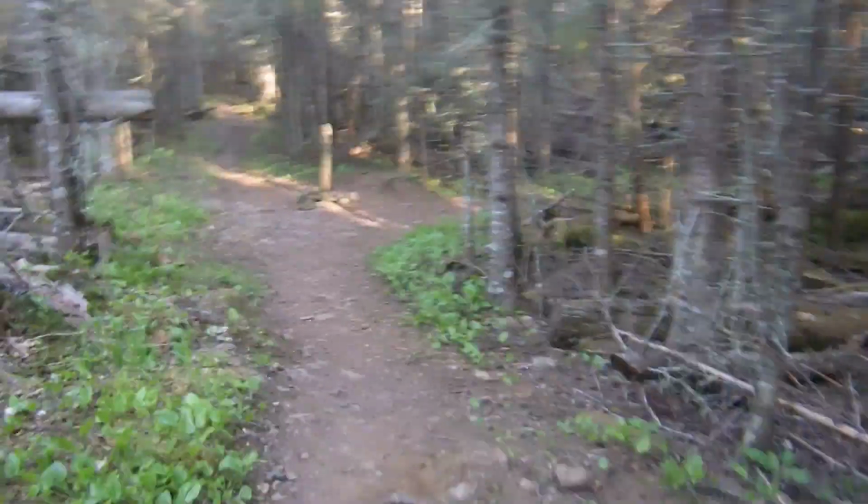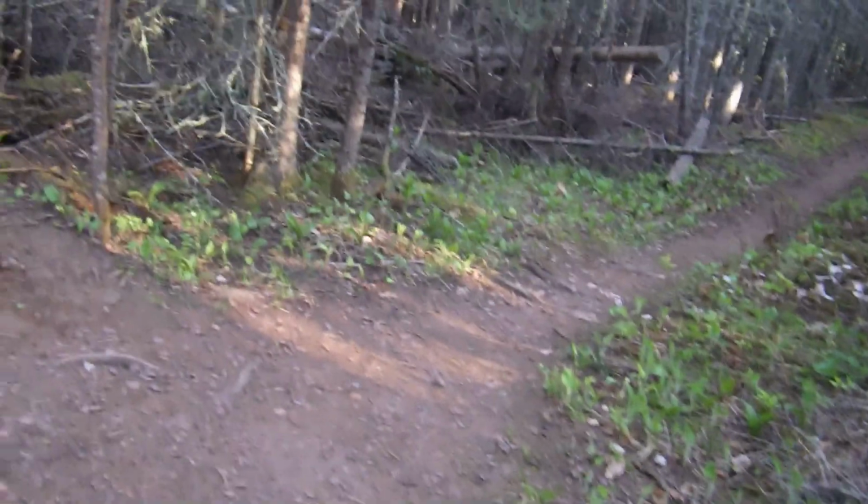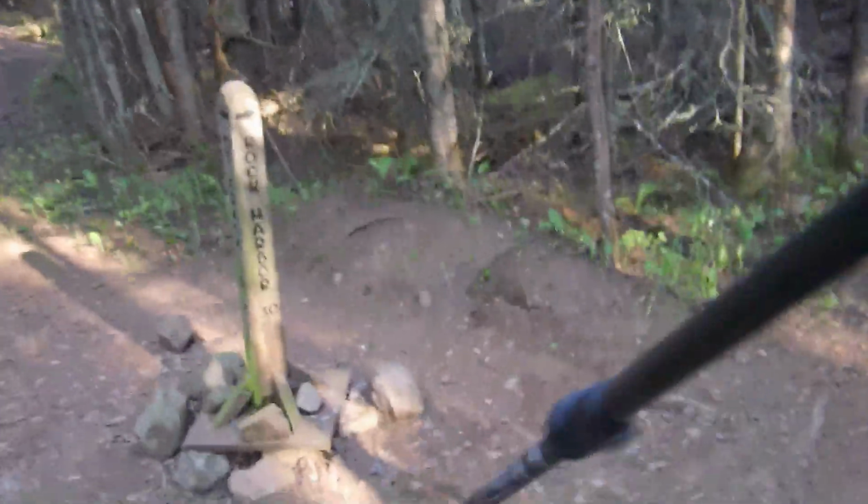Okay, here's a Tobin Harbor Mount Franklin Trail junction post. If we were to take a right turn here, that would lead us back to Rock Harbor. We are going up to Mount Franklin. So we have 1.8 miles to Mount Franklin.